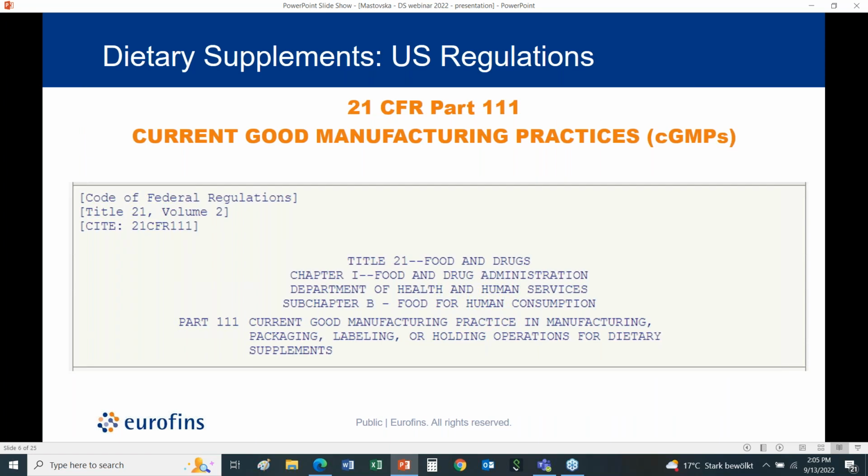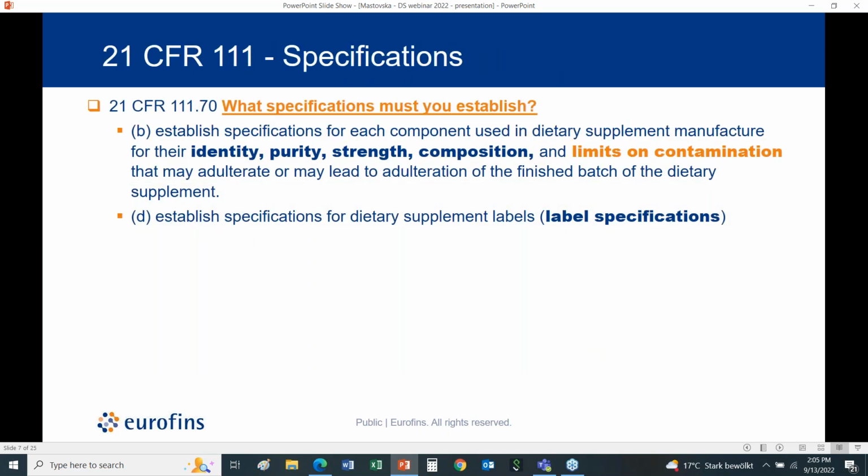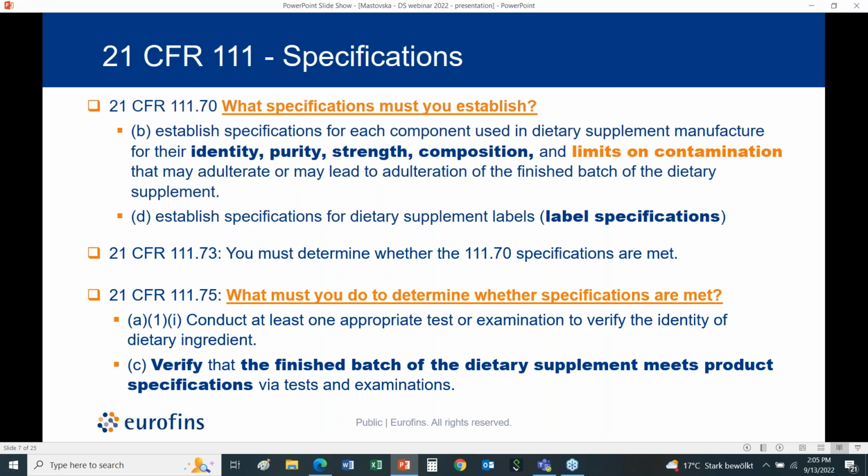And the current good manufacturing practice in manufacturing, packaging, labeling, or holding operations for dietary supplements is given in 21 CFR Part 111, which, among other important things, requires to establish specifications for each component used in dietary supplement manufacture for their identity, purity, strength, composition, and limits on contamination that may adulterate or may lead to adulteration of the finished batch of the dietary supplement. And then, again, among many other things, there is a requirement to verify that the finished batch of the dietary supplement meets product specifications via tests and examinations. So testing is definitely very important.